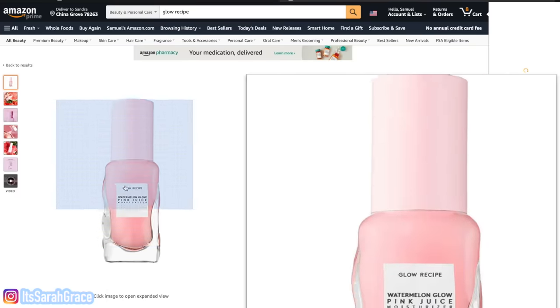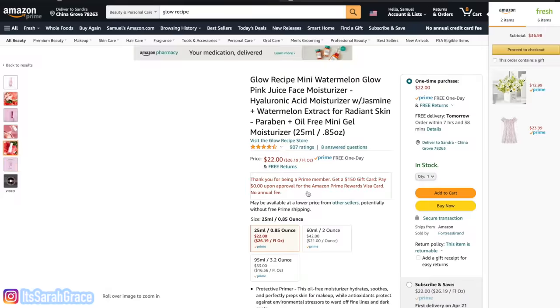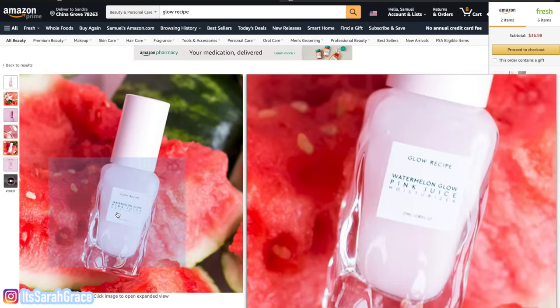Well, one of the things that is really stopping me from ordering Sarah the stuff that I planned to get her is Prime. We need the stuff fast and we need it speedy. But Amazon has been off their game lately. Me and Sarah really both like this Glow Recipe moisturizer. She ran out of it, so I'm getting her this really cute Glow Recipe moisturizer.